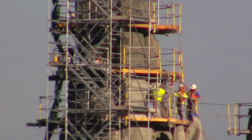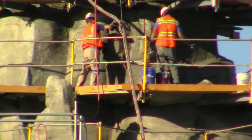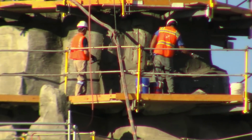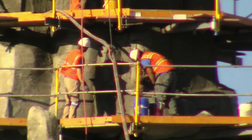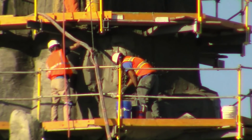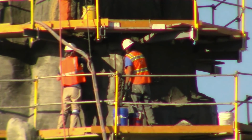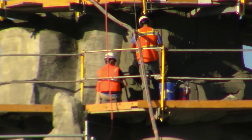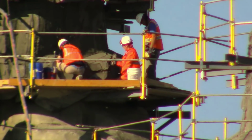Next, we'll go into Mickey's Toontown to view the spire from that perspective. Here we can see that workers are using hand trowels to put shape to the newly added layer. The worker on the right is carving part of the new layer with a brush to create texture to the spire. They're continuing to add shape to the new coating.